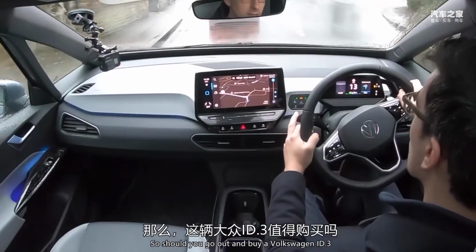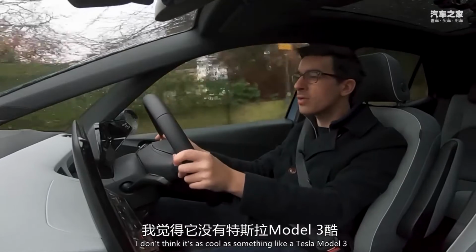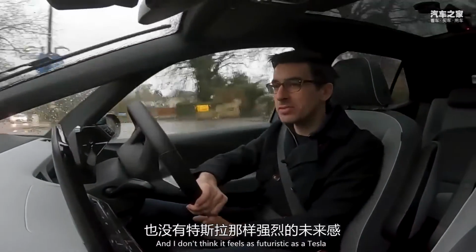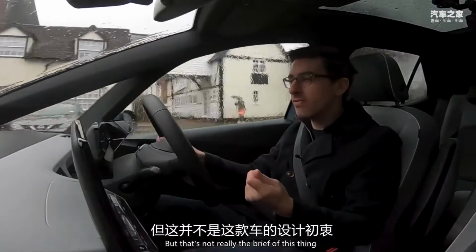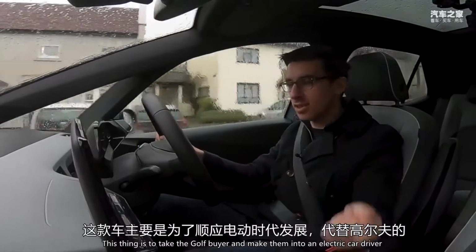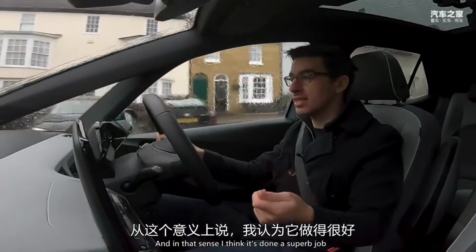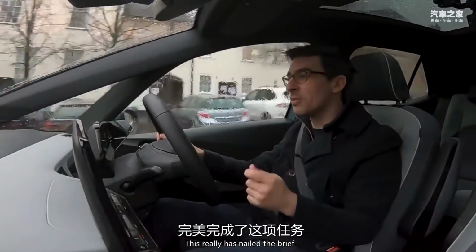So should you go out and buy a Volkswagen ID.3? I don't think it's as cool as something like a Tesla Model 3, and I don't think it feels as futuristic as a Tesla. But that's not really the brief of this thing. This thing is to take the Golf buyer and make them into an electric car driver. And in that sense, I think it's done a superb job. This really has nailed the brief.